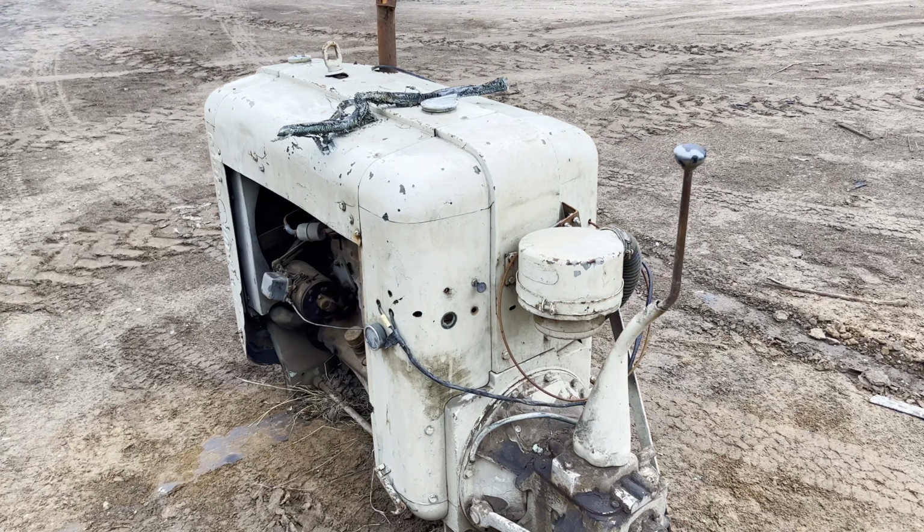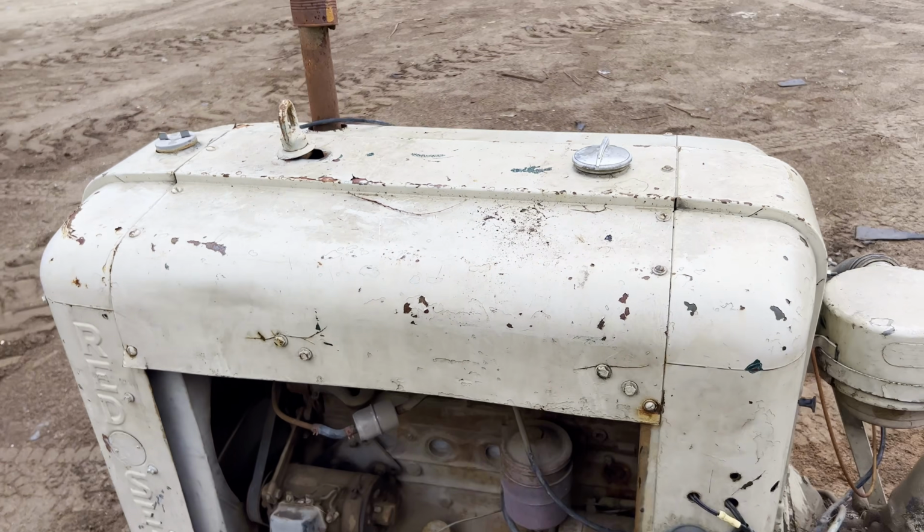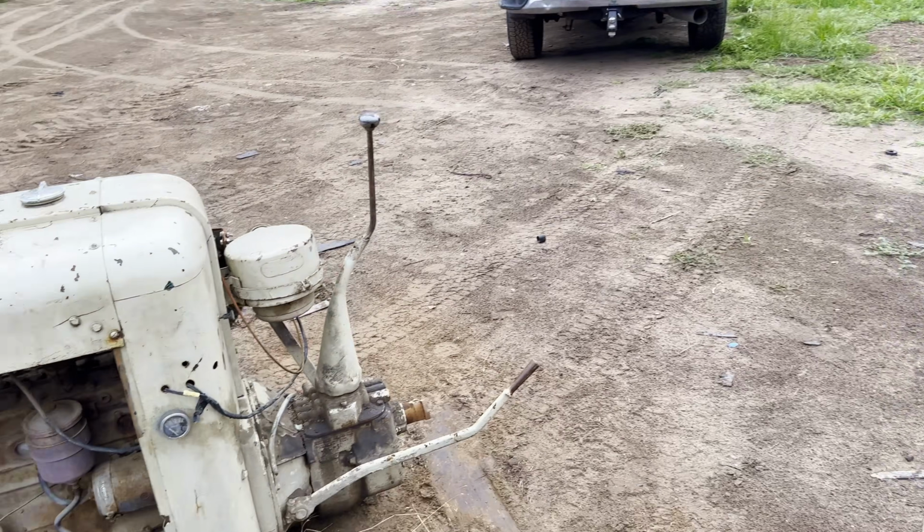I forgot to mention it, but the other day I sold that little John Deere engine I had over there off to the side, and now I have somebody coming to pick this up, so making a little bit of room back up in there in the trees.